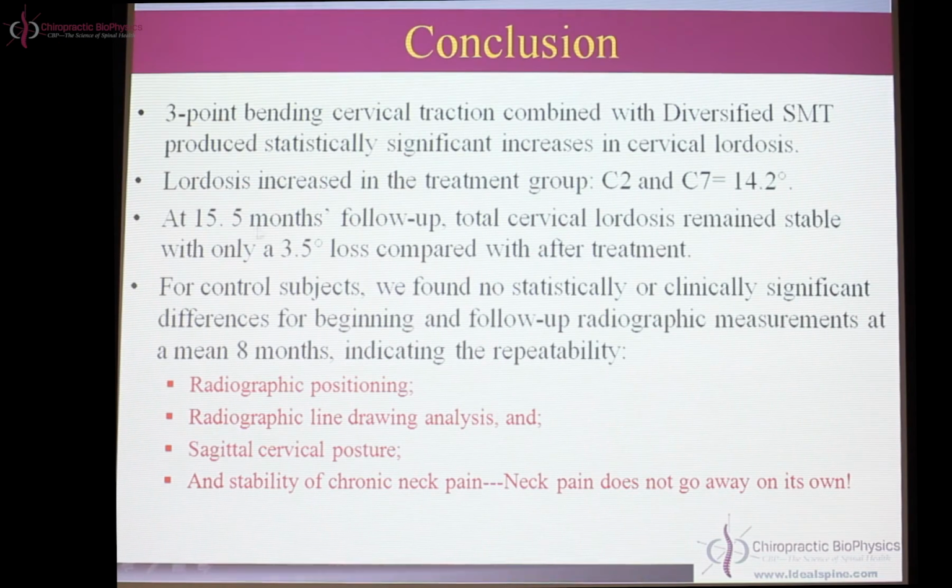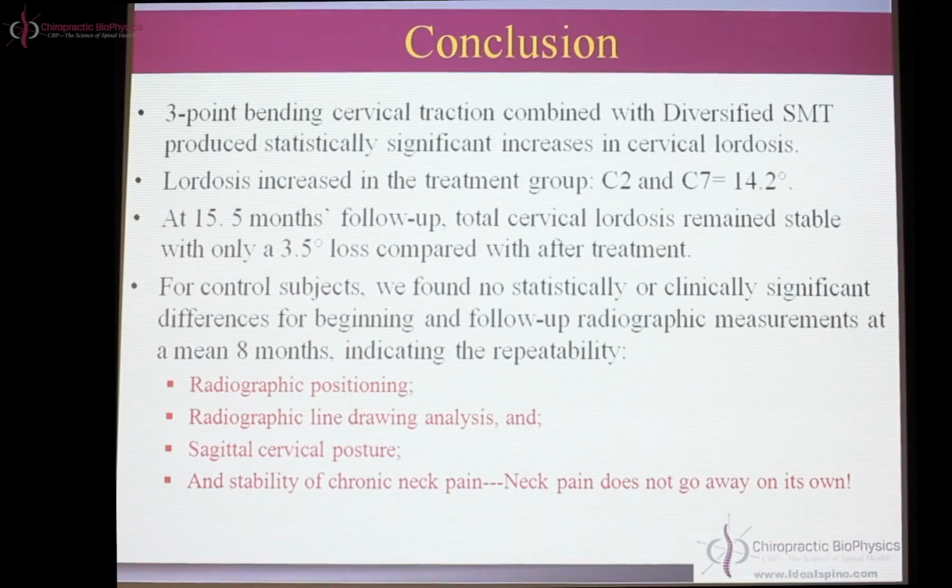At 15 months follow-up with no care, the lordosis maintained most of its correction with only a 3.5 or so degree loss, about a 25% loss of the correction, meaning it maintained 75% of the correction. For the control subjects, we found no statistically and no clinically significant change in their pain or their X-ray alignment.